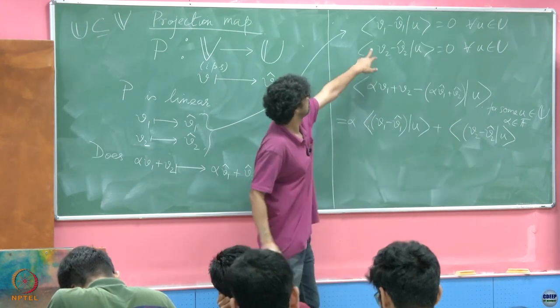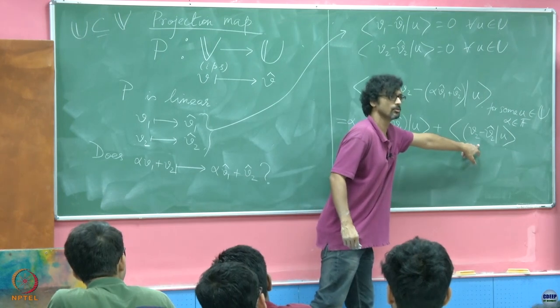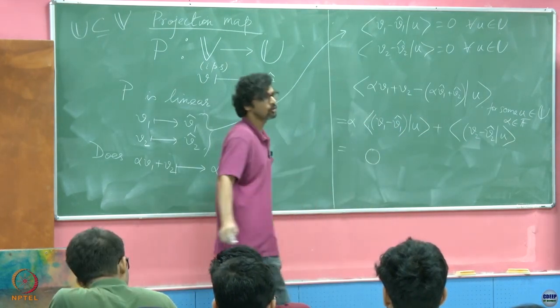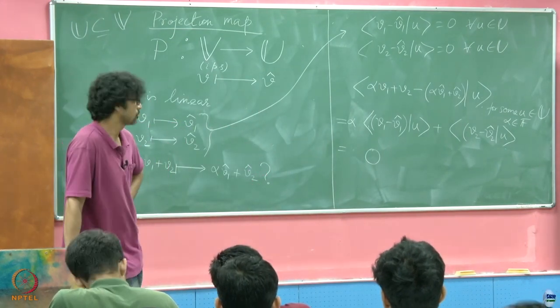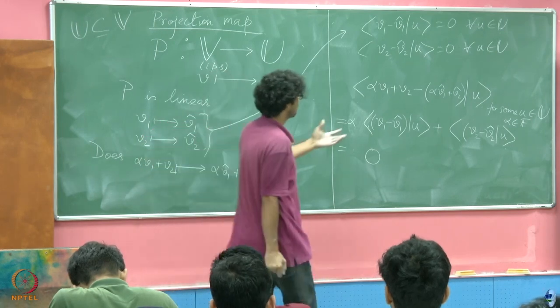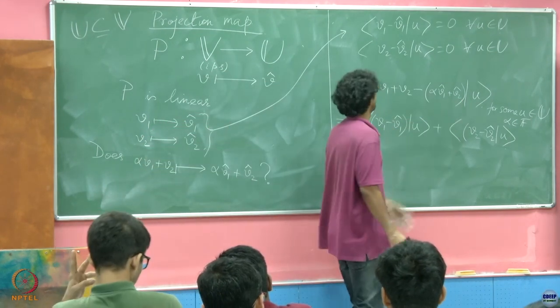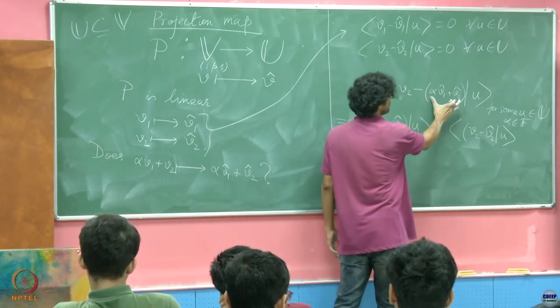But from these two, what can I write? This is 0. This is also 0. Yeah, so this is 0. And we know that this best approximation is unique, as we proved earlier. So if the best approximation is unique, and I have exactly found one such candidate, right? So if I call this a new vector, then its best approximation is this.